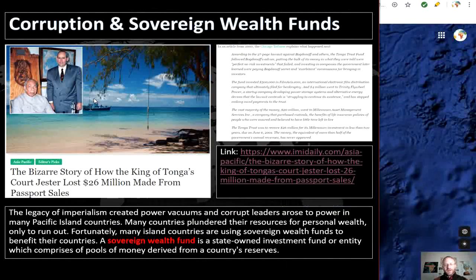Other countries, such as Tuvalu and Kiribati, were able to avoid total collapse by investing their domestic returns in sovereign wealth funds. Now, a sovereign wealth fund is a state-owned investment fund or entity which comprises pools of money derived from a country's reserves. Now, reserves are funds set aside for investment to benefit the country's economy and its citizens.